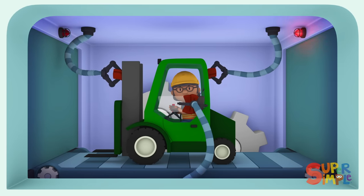Tour, we enter the set of the upcoming action monster film, The Glob. The Glob? Well, I've heard about this movie. It's supposed to be really scary. If you look to your left, they're just about to film the scene when the Glob first arrives on Earth. Oh boy! I've never seen a movie being filmed before.